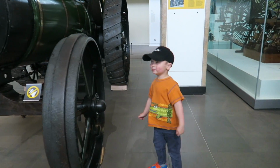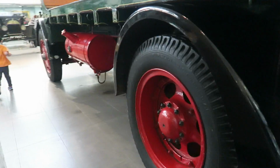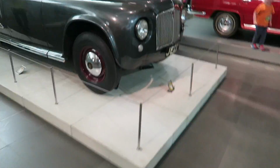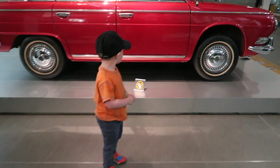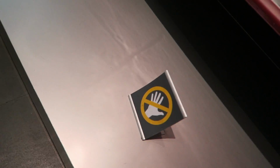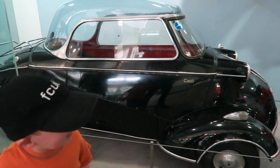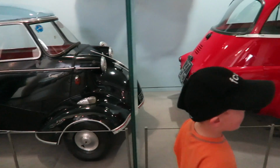Do you know what that is? That's an old-fashioned tractor. Oh, where are you going? Get down. You see this sign? See this sign here? Do you know what that means? That means no touching.